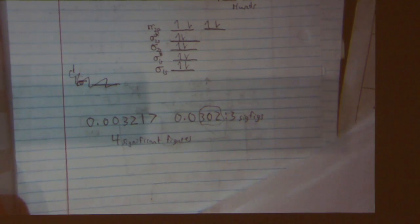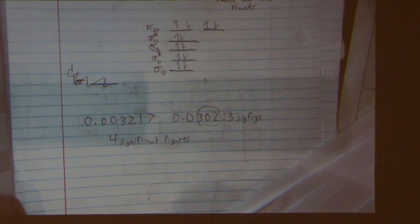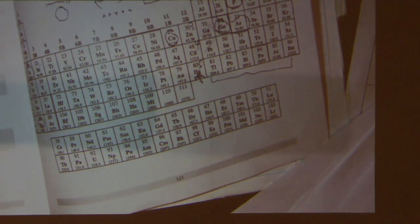Let me get to it. If I can find it. Okay. So just showing you guys. Okay. I know this one was written wrong, so let me just draw it out for you.